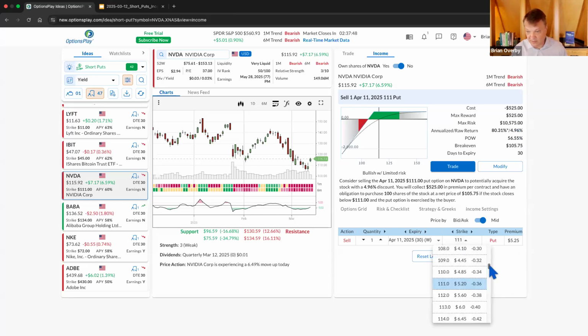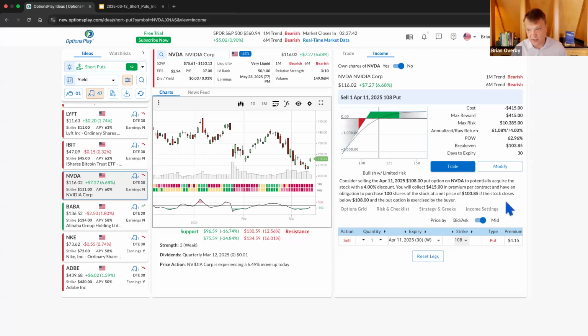Want to go down to the 30 delta, it's right here. So I'm showing you many different ways to get to the same solution here. 30 delta is returning 4% with 30 days to expiration. Break even is 103.85. That translates to your cost basis if you get put the underlying stock. A lot to play with here, right?